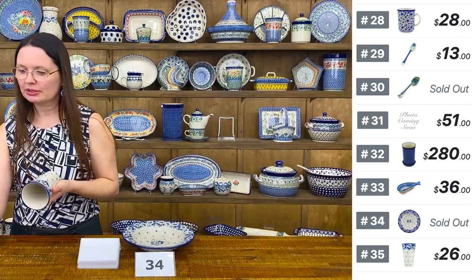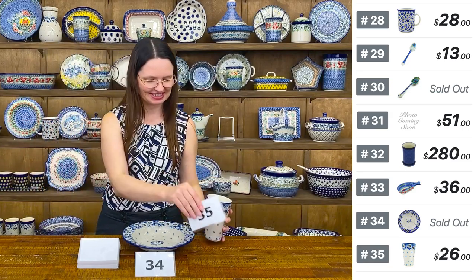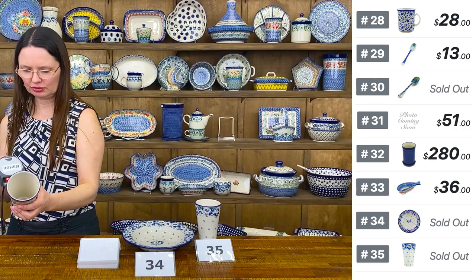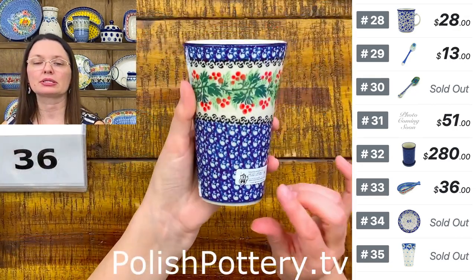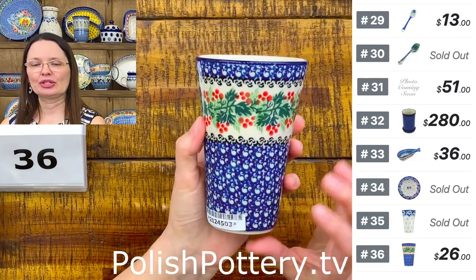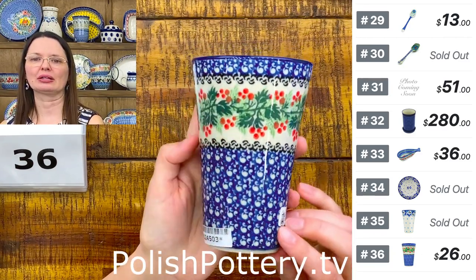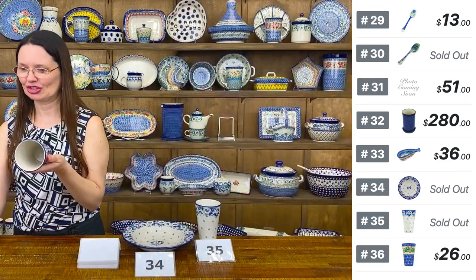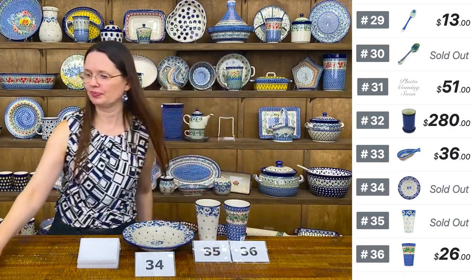$26, that's blue spring. $35 is the number, 26 is the price. And then the beautiful new pattern with Rowan, Blooming Rowan, also $26, the same shape, the same size. 5 inches and 1/4 tall and 12 ounces brimful. This is a beautiful pattern, so sweet. I love the green and red mixture of colors. So number 36, also $26.